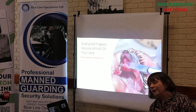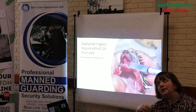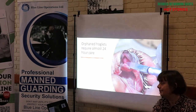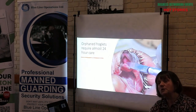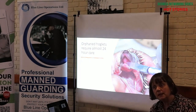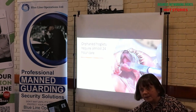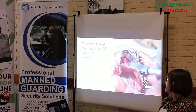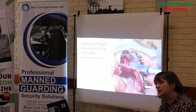If we get orphaned hedgehogs, remember the hedgehog trotting along the patio with the one in its mouth? Well, if she'd left the nest, the orphaned babies would just be there. So we frequently get babies, hoglets, brought into the hospital either singly or as a whole group, and they're without their mother. Now, this is tricky. This is really tricky. They do require 24-hour care.